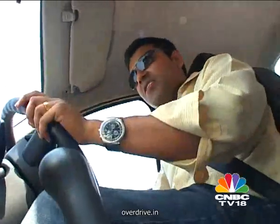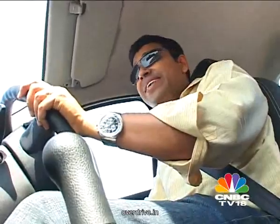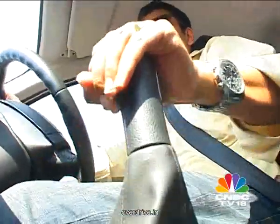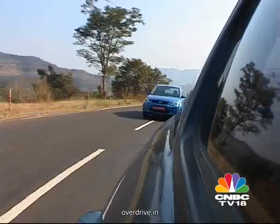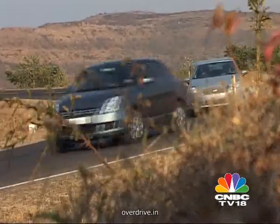Oh yes, 1.6 litres and 100 horsepower, which is what the Fiesta 1.6 offers. Okay, in terms of outright times, the 12.3 seconds to 100 might not be killer, but in terms of feel, this Duratec 1.6 engine is as involving a unit as any. After that, it's all downhill.